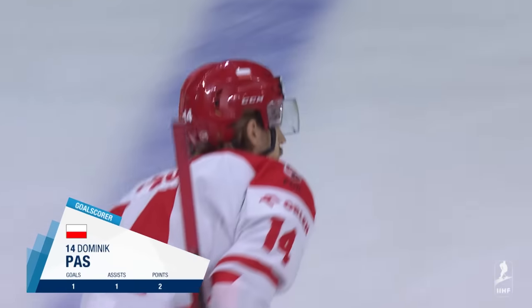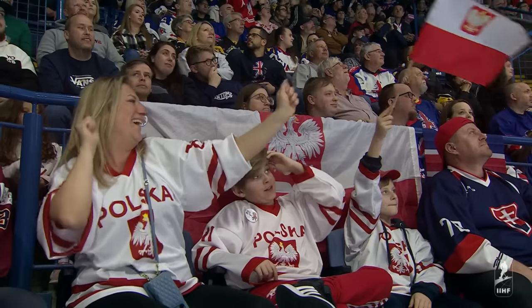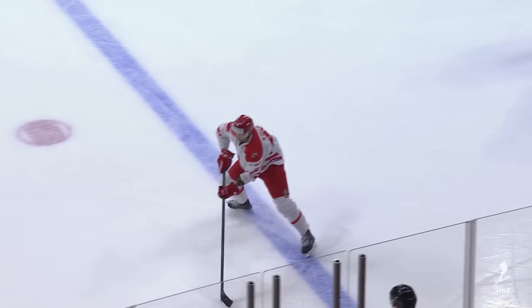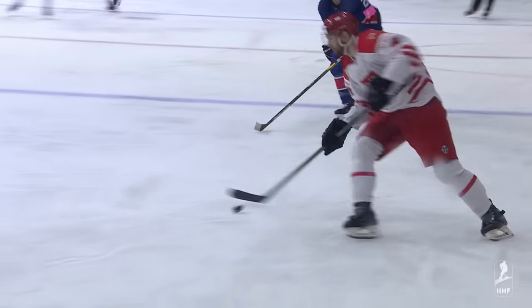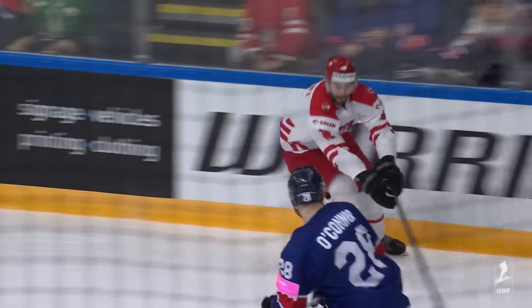I was just saying, you can see how Poland are much quicker on the forecheck and getting on top of the puck. But in this occasion, Pash just flies through the middle, gets that pass, and picks the top corner on Bounds. It's a great finish. Puck just using the board, simple play. Pass comes up, Pash gets the return pass, and it's in the net. Zygmunt makes a nice play here, across to Pash, into the top corner. That's a great shot under the bar.